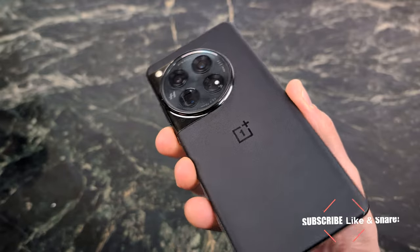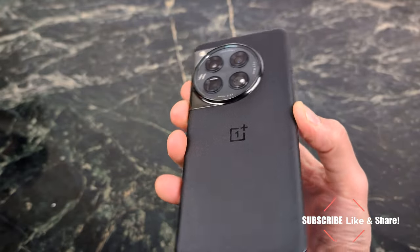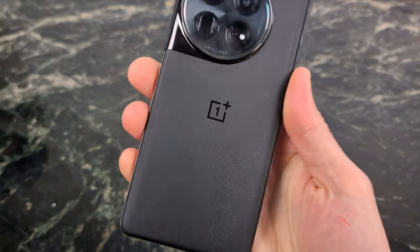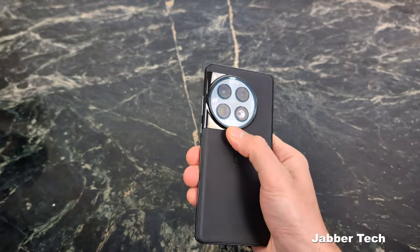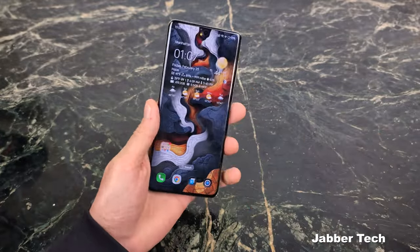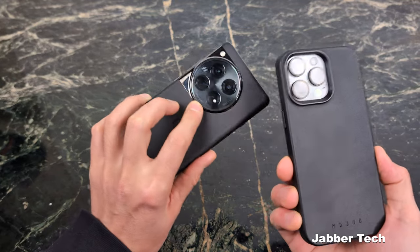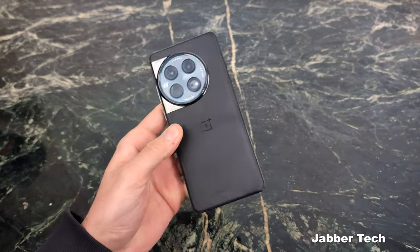Kind of reminiscent of the sandstone that they had on other devices, except it isn't coarse, it's not that sandstone grit type of feel. And the camera housing is a little bit of a larger camera housing, that's 100% for sure. I mean, I thought the iPhone looked a little funky, but this definitely takes the cake.